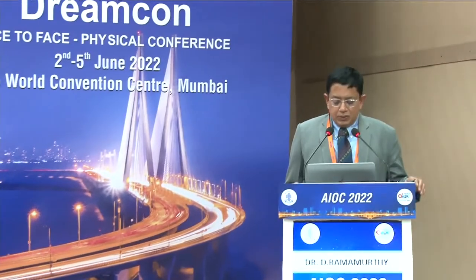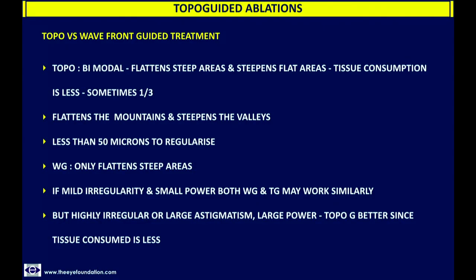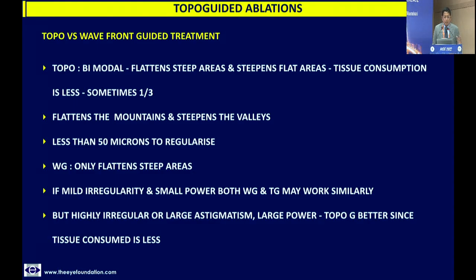Come. The topoguided treatment has been introduced as a repair tool way back in 2003. Here we are more concerned about the best corrected visual acuity rather than the uncorrected visual acuity. I'll straight away go on to some of the examples. One of the major advantages of topoguided treatment is a bimodal treatment where you are not only flattening the steep part of the cornea but also steepening the flat part of the cornea.